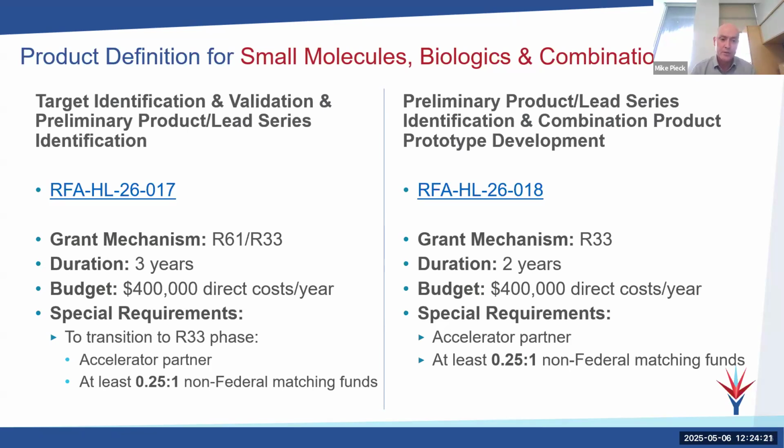So if you have a fairly early stage project, you can propose to do 24 months in the R61 or phase 1 of the program, and then have some key no-go criteria to advance to the R33, where you would complete the third year of funding, and vice versa. If you already have a lead compound or a few hits, and you want to just do some additional validation work, you can propose 1 year in the R61, and then transition to the R33 to support some kind of larger animal studies if you're at that stage.